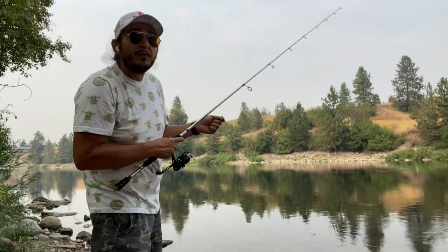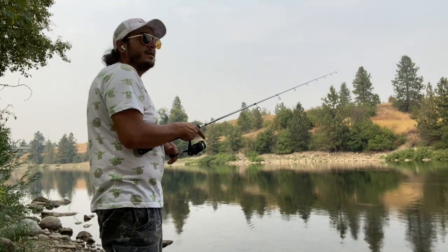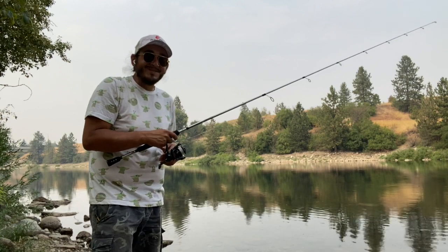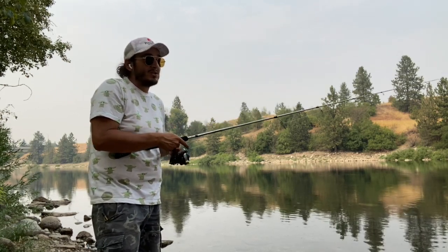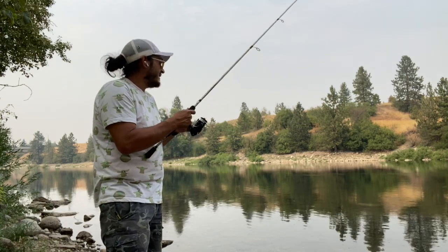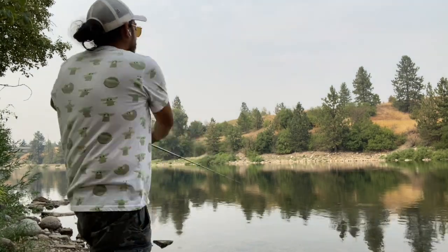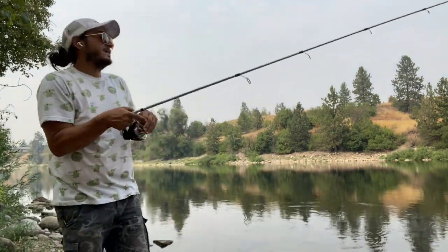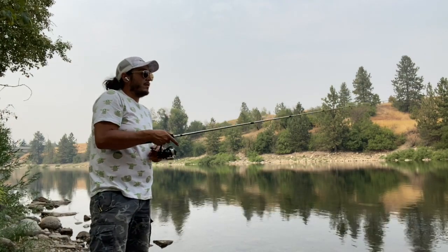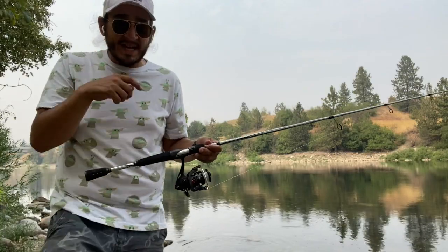Definitely some people floating this river. This big old group of them coming down. But again, basically to the bridge. We'll fish a little on the way back, but not getting too much confidence rolling here. I'll put you guys over here. We'll make a couple casts at the bridge.